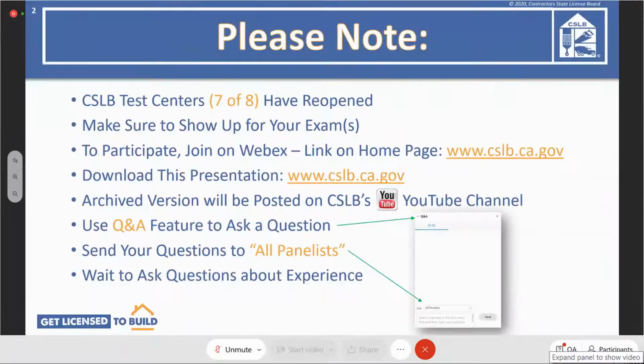Okay, here we go. Please note that after a 3-month closure due to the COVID-19 health emergency, 7 of CSLB's 8 test centers around the state have been reopened since mid-June. We're working as quickly as possible so we can get through the backlog of exams that have built up during the closure. Last week, we administered about 1,100 exams. One of the things that makes it tougher on any given day is that between 10 and 20% of our applicants fail to show up to take their test.